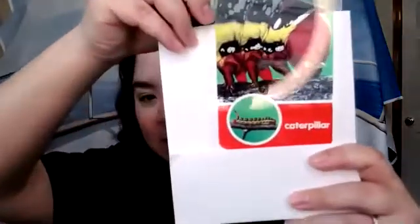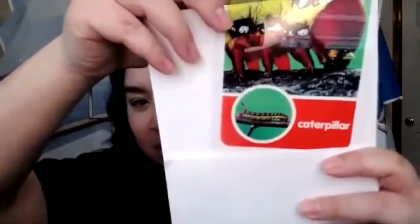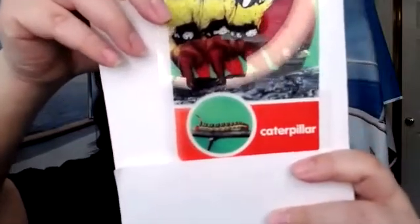What could this one be? It has lots of legs. It has a head. Did you guess that it was a caterpillar? If you guessed caterpillar, you were right. This is a caterpillar.